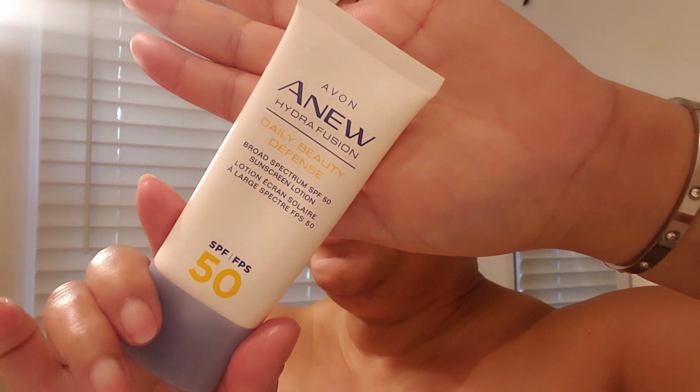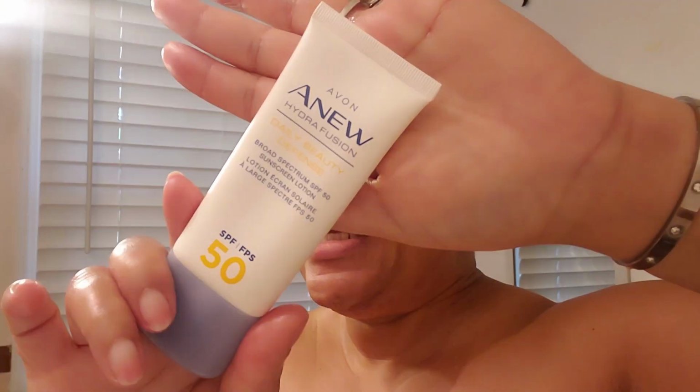And since I'm going to do a little bit of makeup, I'm also going to use this Avon New Hydra Fusion Daily Beauty Defense. This has a broad spectrum SPF of 50 sunscreen in it. So I will put this down as a bit of a primer base. I find that using those products with the SPF in them helps to lighten up any little dark spots that may be on my face as well. So that works perfectly. And now it's time for the hair.